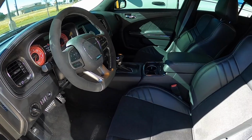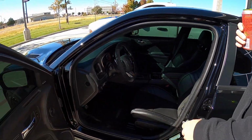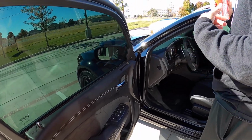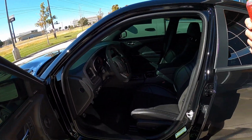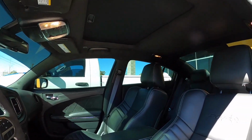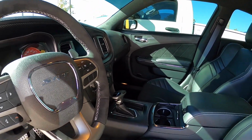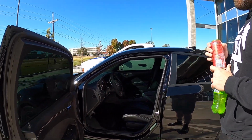So what's different? I don't know too much difference on the red eye versus the regular one. Like, what do you see that's different on the red eye? This is leather. This is suede. On the Chargers, this is like plastic. On mine it was like plastic. Now you can have carbon fiber. You got a suede steering wheel. Suede roof. That's pretty badass. So it's the same setup, but way nicer materials, I guess. Yeah, they're nice.